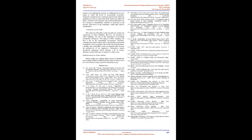5. Y. He, Teek Van, M. Liu, and B. Lee, How Green Building Rating Systems Affect Designing Green Building and Environment, 2018, pages 1931. doi.org web link, accessed 7 August 2019. 6. A.K.M. Shamseldin, Compatibility of Global Environmental Assessment Methods of Buildings within Egyptian Energy Code, HBRC Journal, 2017, pages 72-82. doi.org web link, accessed August 7, 2019.